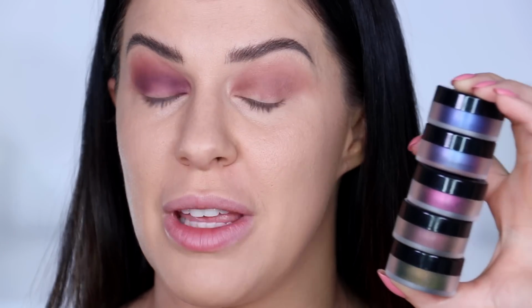And then once I've laid down that beautiful rich deep eggplant color, I'm actually going to be taking one of our brand new Supernova pigments. Of course, these are one of my favorites. And I have to tell you guys, this year in lockdown, playing with color has been one of the things that has really gotten me through.